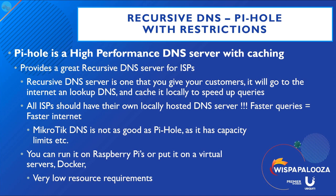Lastly, we're going to talk about the recursive DNS. So, Pi-hole is a free, high-performance DNS server with caching. First off, if you have an ISP that has 200-300 customers, you should be running your own pair of recursive DNS servers. Now, let's go into DNS a little bit deeper.